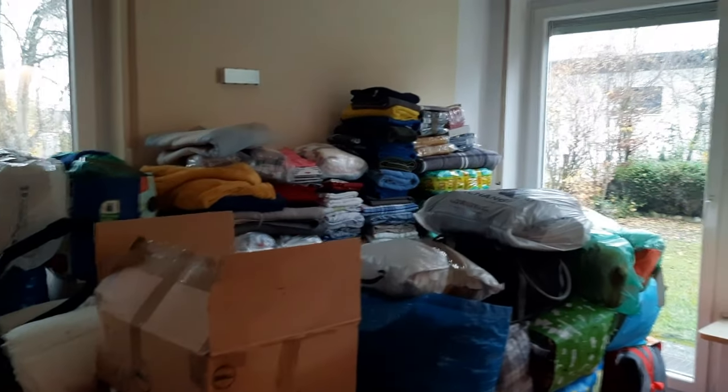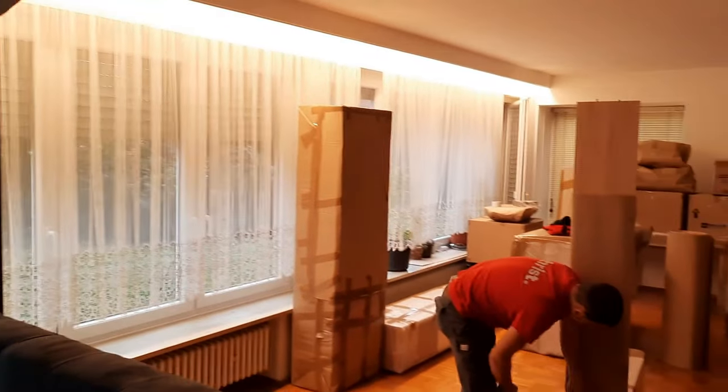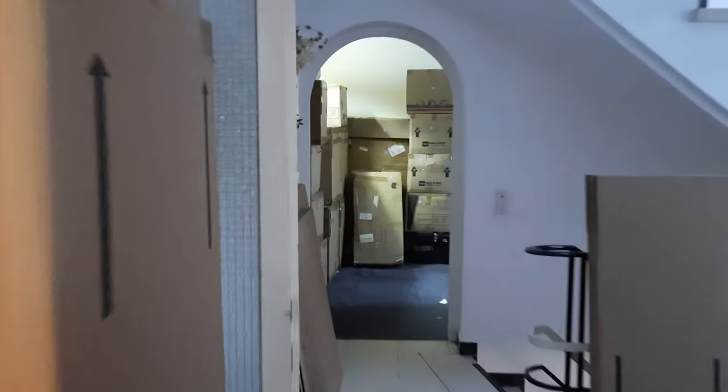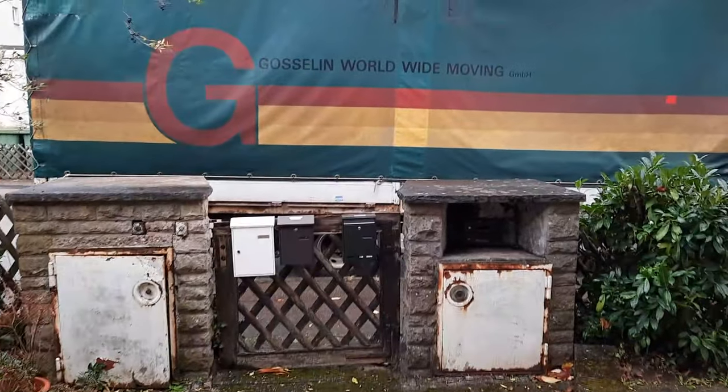But the workers are busy. And more busy. And as we strolled outside, boxes, boxes, boxes, boxes everywhere. This is the truck.